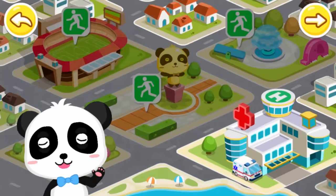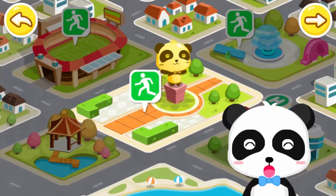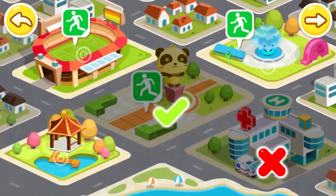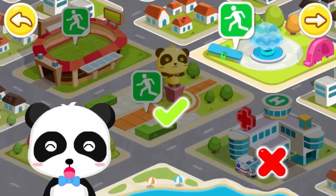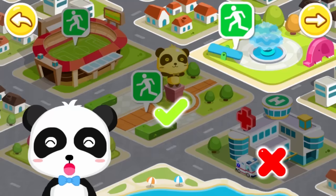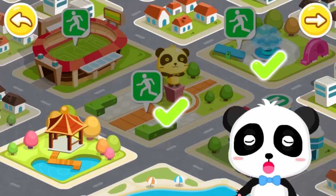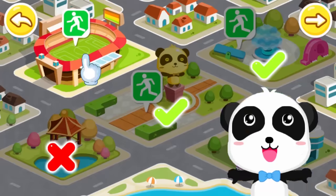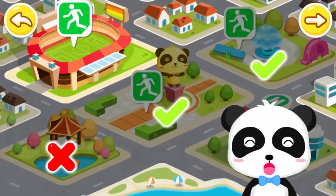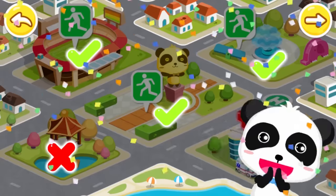The hospital is not an emergency shelter. Yes, this square has emergency shelter signs. Wow, this park has emergency shelter signs. Very nice. No, this park doesn't have emergency shelter signs. The stadium has emergency shelter signs. Great! Wow, you have found them all.